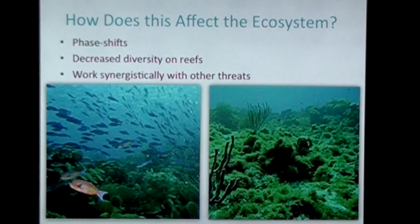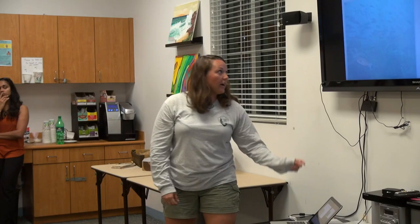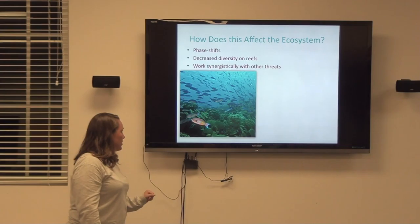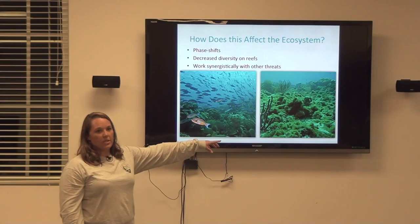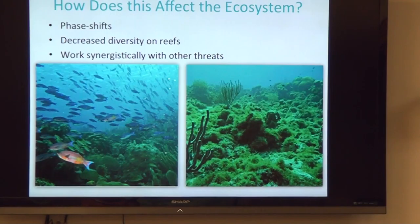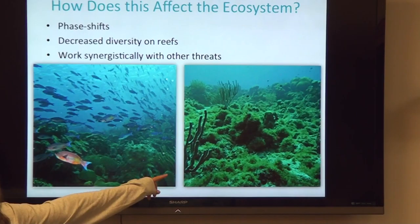How does this affect the ecosystem? As I just said with the trophic cascades, you can get a phase shift. In the example I just told you, if we take out most of the herbivores, the algae gets overgrown. So before, we have a reef like this: algae is kept in check, there's lots of fish around, it's great. Now we add lionfish, which eat most of these fish and the herbivores, and then the algae is able to just overgrow. So now we have a habitat that was coral dominated and now it's algal dominated. Like I said, this is called a phase shift. It just shifts the ecosystem to a different state.